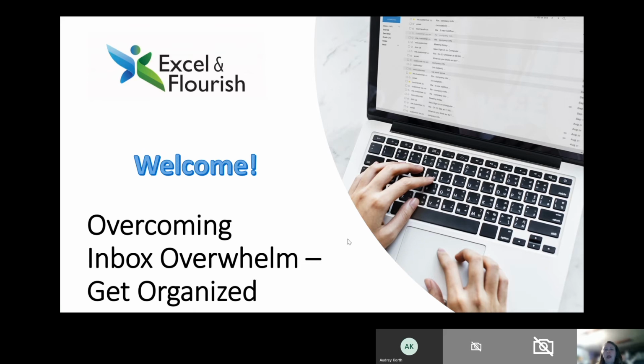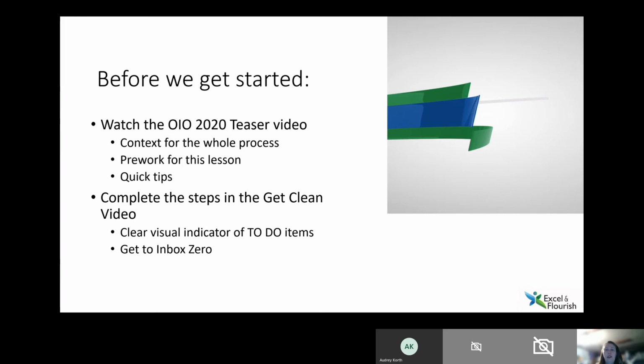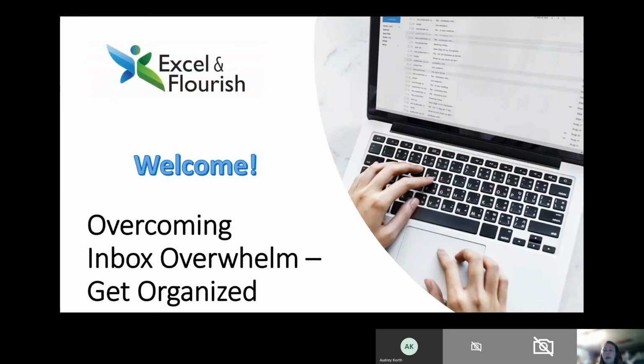Please feel free. As we get into this, the main thing to keep in mind is the difference between where we're going to process the stuff versus where we're going to store it. Process versus storing is one of the key concepts in Get Organized. Let's get everybody unmuted a little bit. Let's have some conversation around this, because I promise you that will be helpful to the people who are not on the call.